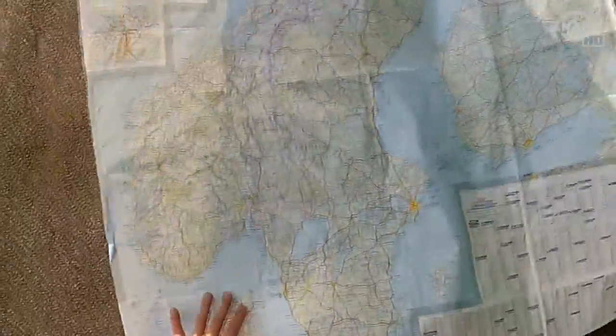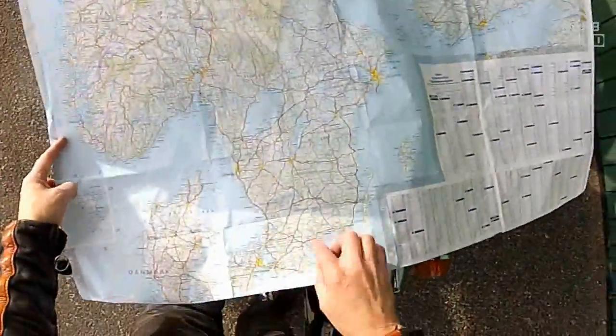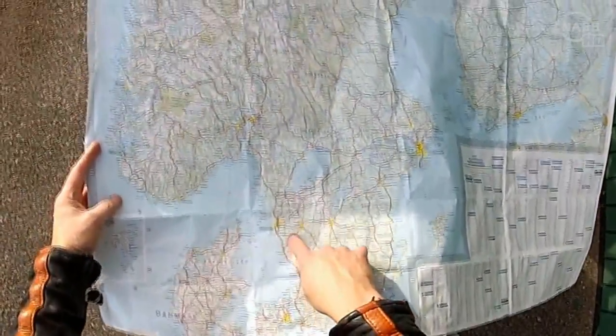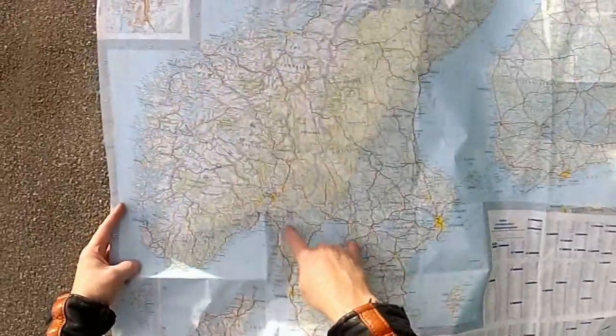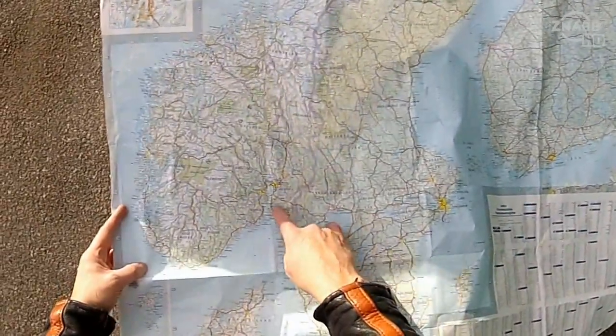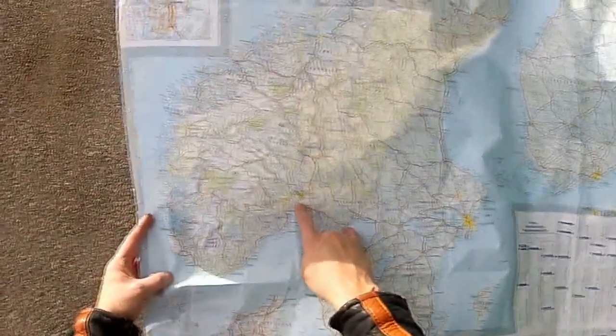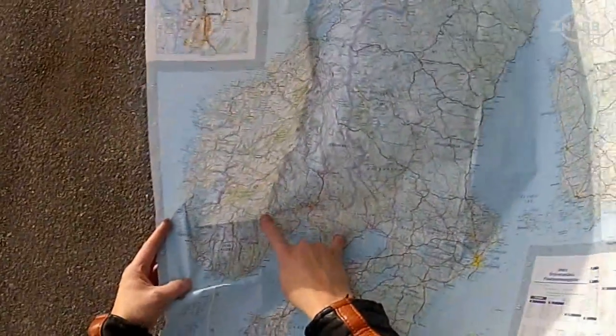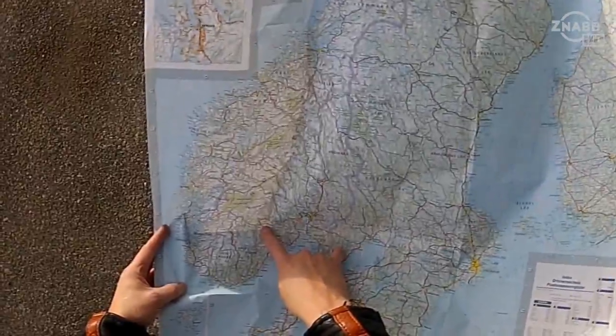This is a map over Scandinavia. This is Denmark, this is Norway, and this is Sweden. I live down here in Malmö, so I'm going to ride up here past Gothenburg, on the tunnel under the Oslo Fjord, to here, Seljord, where Classic Honda Club Norway has their annual meeting.